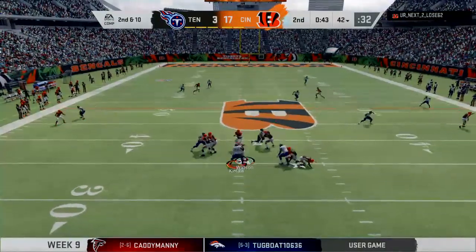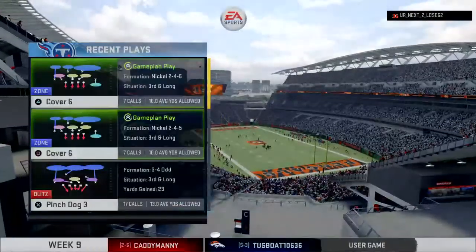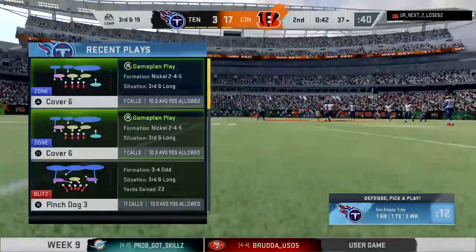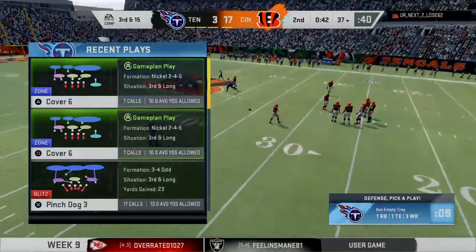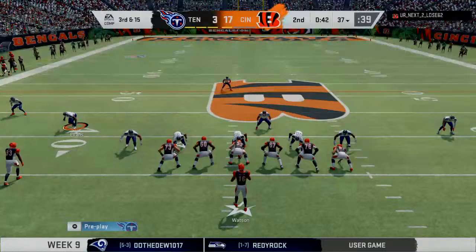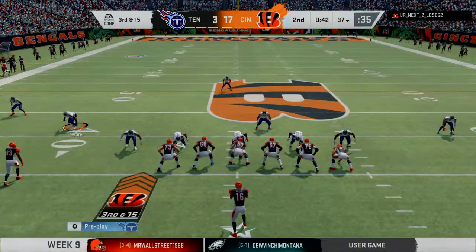Throwing again on 2nd and 10. Watson, nowhere to escape, and he goes down. The Bengals going to use the 2nd of their timeouts as they'll stop it with just over 40 seconds to go in the first half. Going to need something special here on 3rd and long. After that sack, what does Watson have in his arsenal?